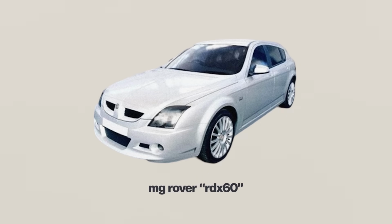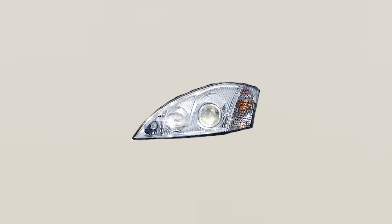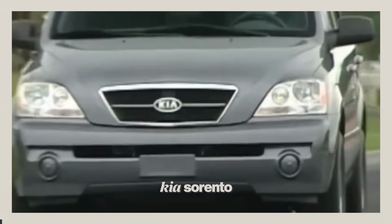Perhaps a bit more interestingly, Rover's RDX 60 prototype never reached production and neither did the Lada 2151, but both had similar headlights, more akin to what Ford was doing instead of the swept back look that Mercedes adopted later. Yeah, okay, let's just get through these.